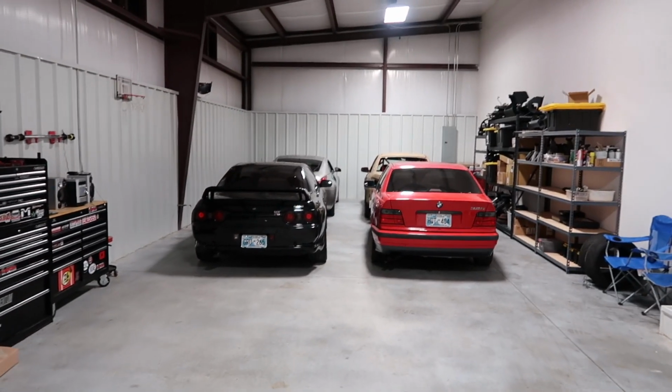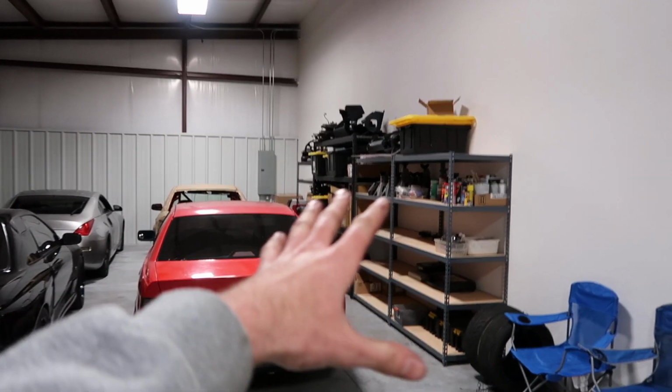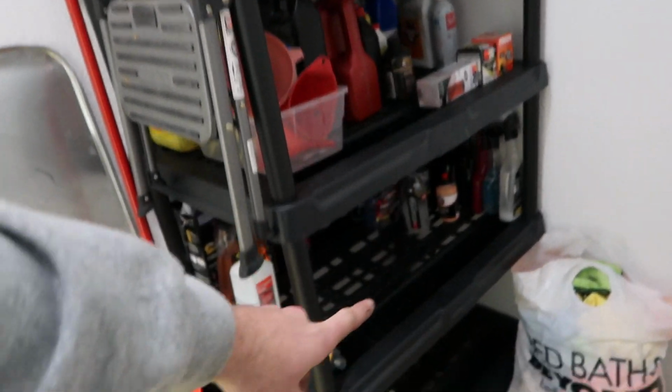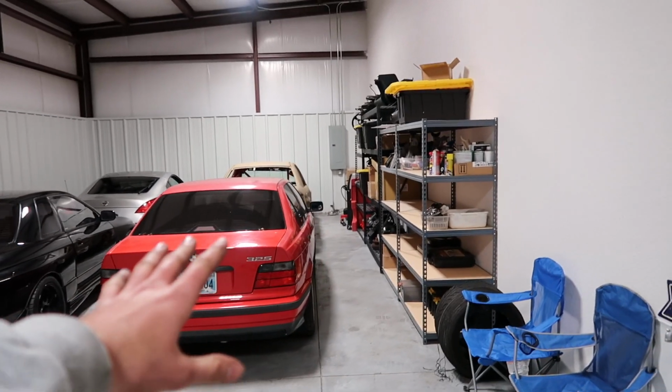Well, we got it all set up for tonight. This is pretty much everything that we had in the garage back at the house. Doesn't take up nearly as much room, so we got a lot of room to work with, a lot of empty shelves to fill. Taking advantage of this little storage closet in here. Got like all the oils and all the degreasing and fluids and stuff like that, and all the cleaning stuff down here, and towels and all that stuff like that. But we're gonna call that good for tonight.